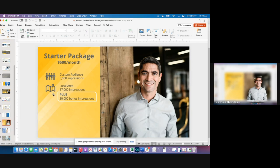At that $500 level, and this is an example from an impression standpoint, we can still tweak these a lot. There are other packages, but just to give you an idea of what we see as best practices: 5,000 impressions on that database of individuals. So if you had, say, 500 people in that database, that'd be a great fit. We have other ones that have 1,000 impressions, if you don't have as many, say 100 people, or of course to have more. And then that local area ad, that geo campaign with a behavioral component in there. We're able to package these different things together, give you significantly more value, and give you an additional 30,000 impressions, so doubling or even tripling what we're able to do with that local area.